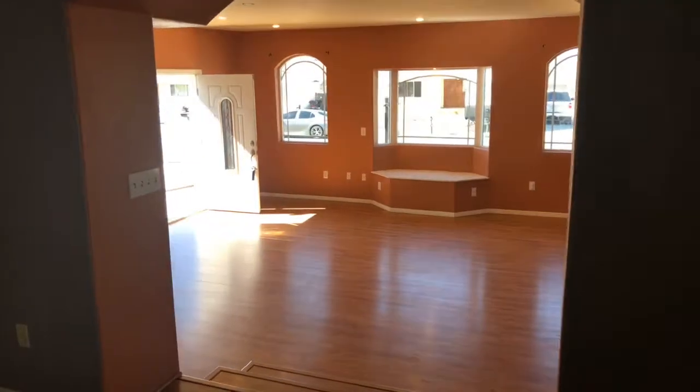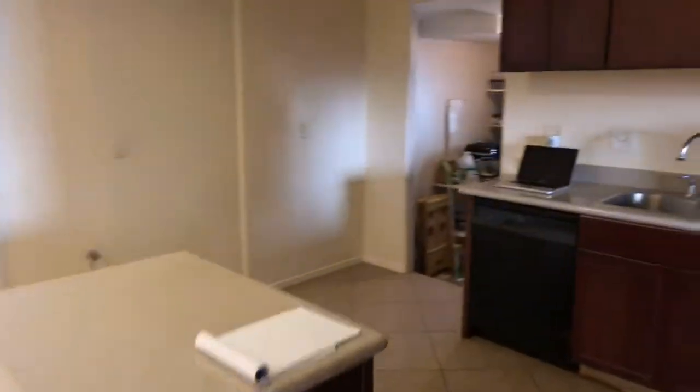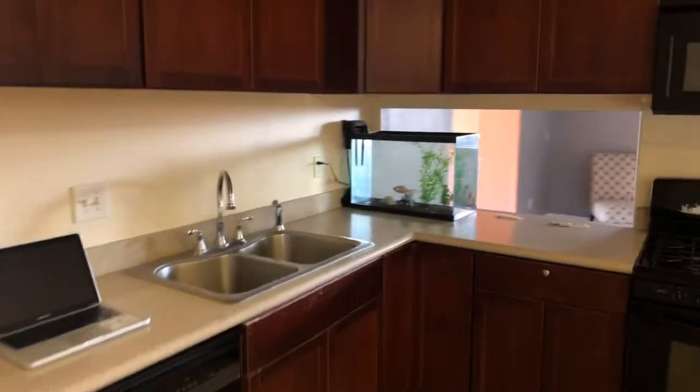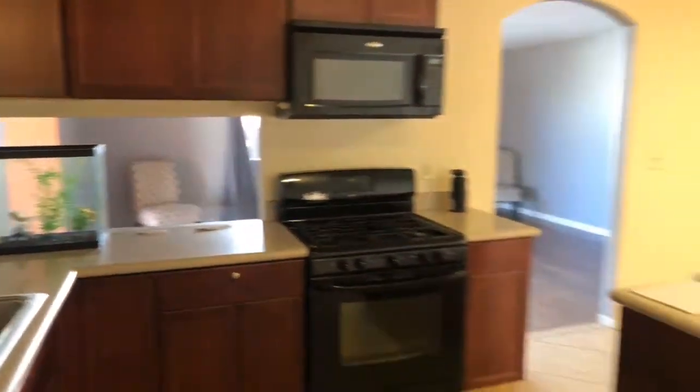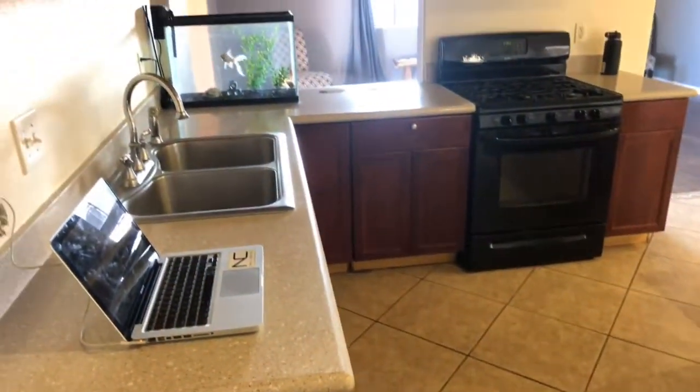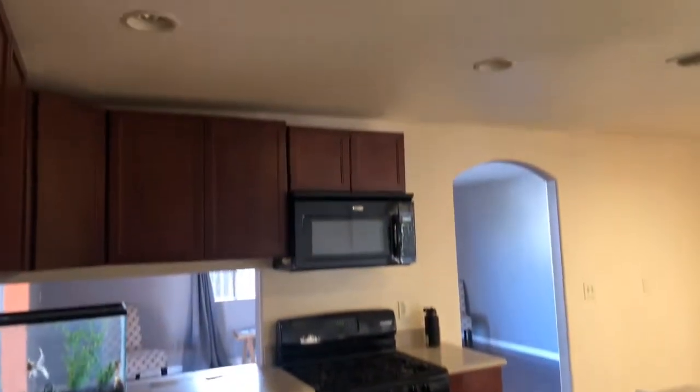And lots of natural light coming through those windows. You got the original hardwood flooring right here. Got the music. Keep the energy up. So here's your kitchen. Got a couple light bulbs we gotta replace there. Maybe can use some paint right there.